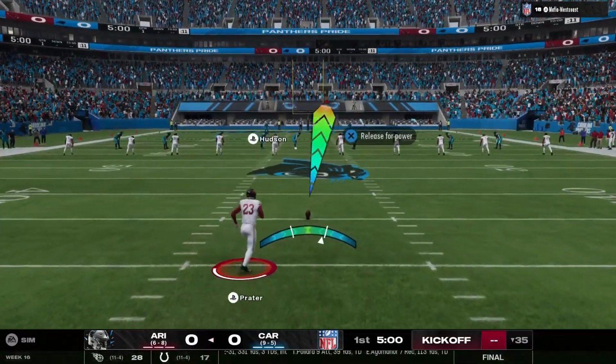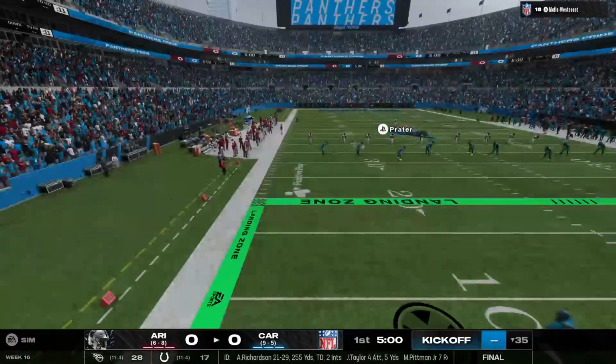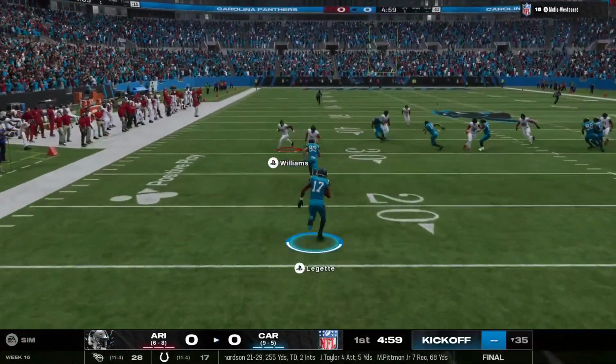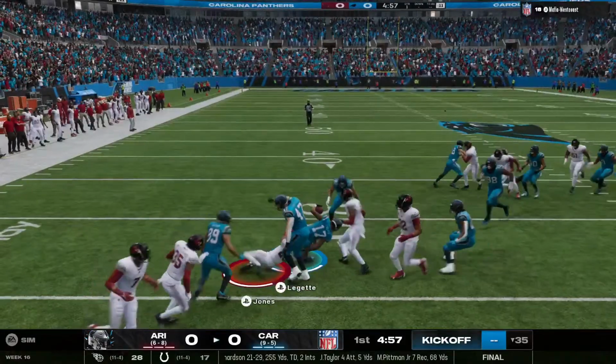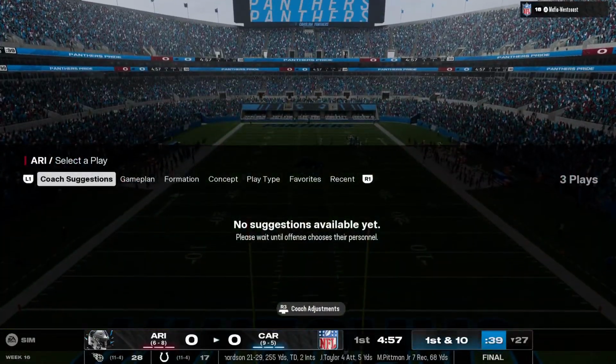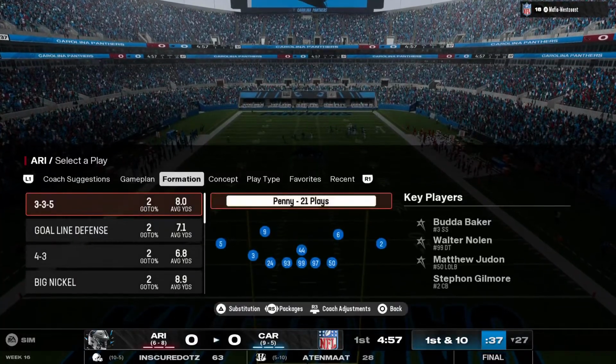Matt Prater's been around a long time. Will get us started here. And off we go from Charlotte. A short one taken at the 10. And it'll be brought down past the 25. Decent field position to start this drive.